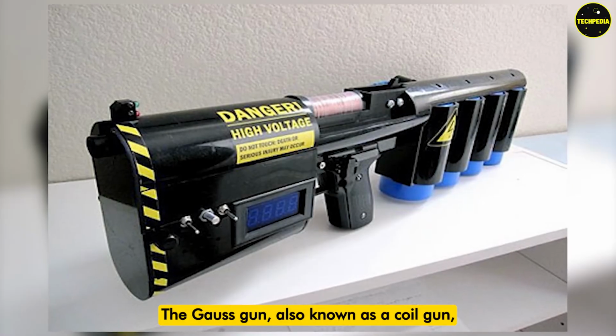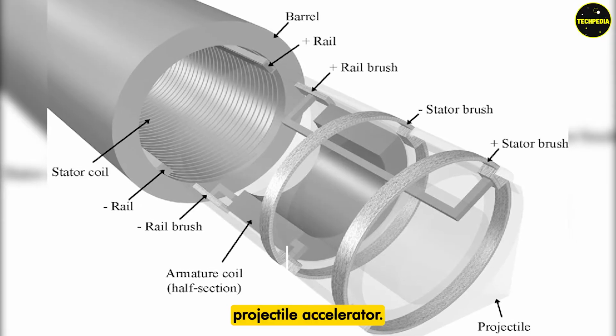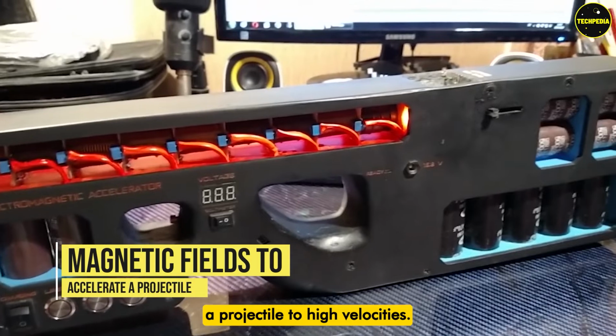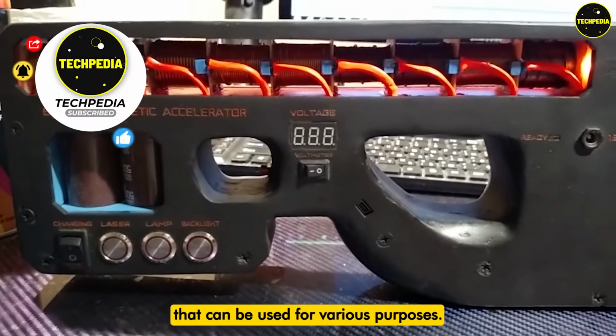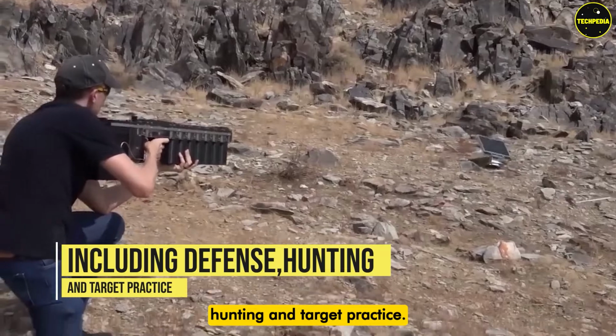It's certainly not a toy. The Gauss gun, also known as a coil gun, is a type of electromagnetic projectile accelerator. It uses magnetic fields to accelerate a projectile to high velocities. Gauss guns are not toys. They are potent weapons that can be used for various purposes, including defense, hunting, and target practice.